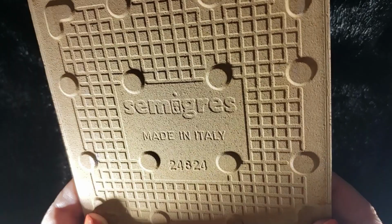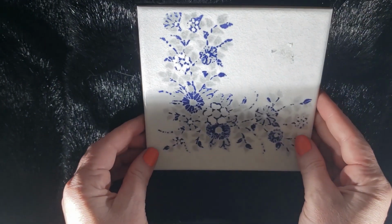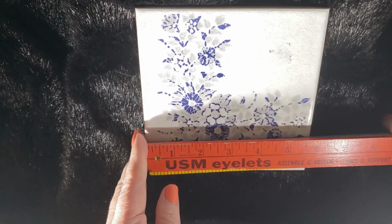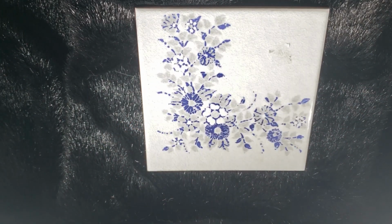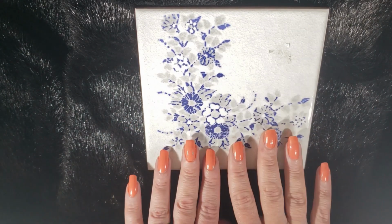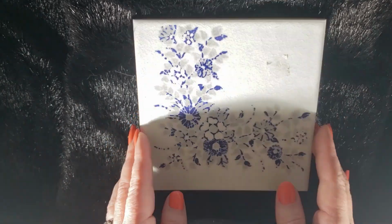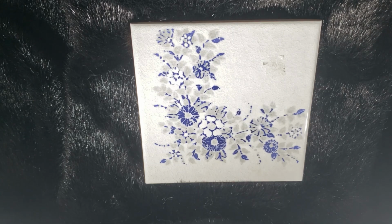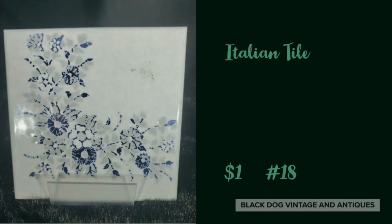It was not used, because there's no glue or anything on it. Size-wise, we got 6 inches square. Another great, it could be a trivet. You could put your plants on top of it. Maybe you make this the centerpiece of a table or something you're working on. You do you. So if you're interested in my Italian tile, it's going to be $1, number 18.